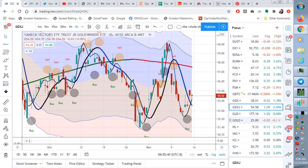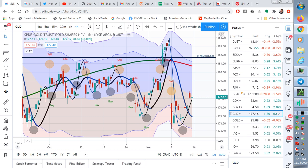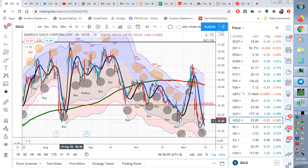Okay. Here's gold, just so you can get a sense for gold. It's been pretty violent here from the election. A lot of this has to do with the dollar and also the 10-year yield. But gold has been consolidating now for the last 2 months. Okay, GOLD is a large cap miner. It's been struggling. It just made another lower low, and so I don't see a trade in it yet unless it flushes out or we start making some higher lows.